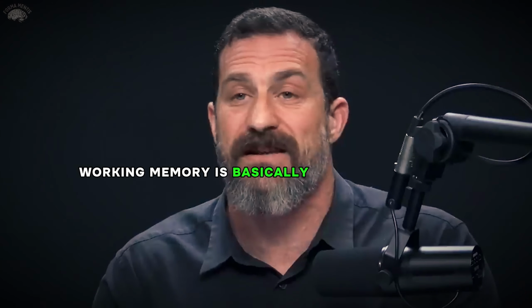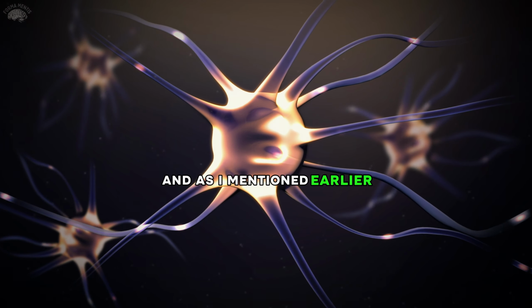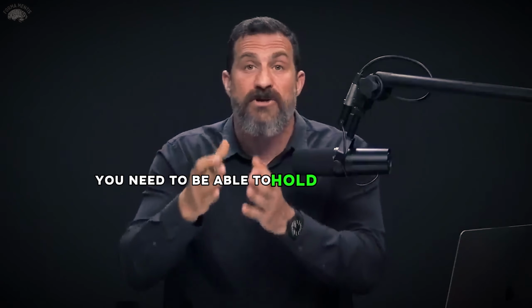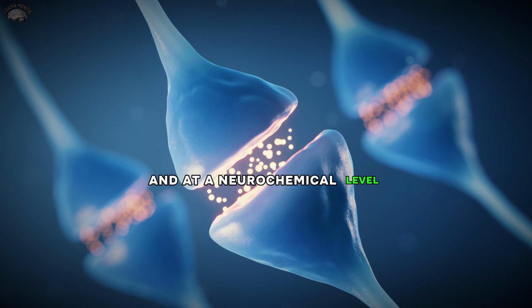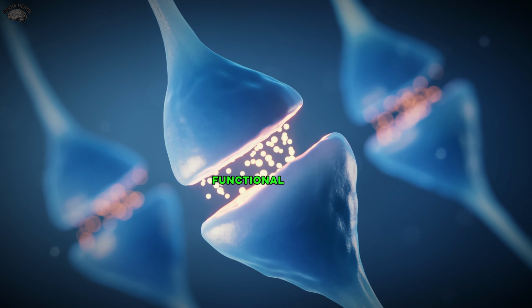Working memory is basically the way that you navigate any immediate environment. And as I mentioned earlier, it's very closely tied to attention because in order to know what to do now, and then what to do subsequently, and then subsequent to that, you need to be able to hold your attention to the things you need to do. So working memory and attention collaborate literally at a neural circuit level and at a neurochemical level in order to allow you to move through your day in an adaptive, functional way.